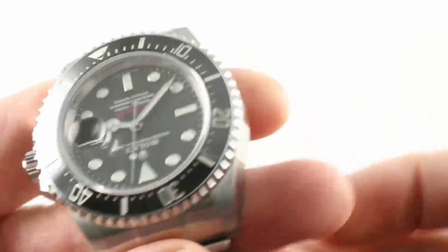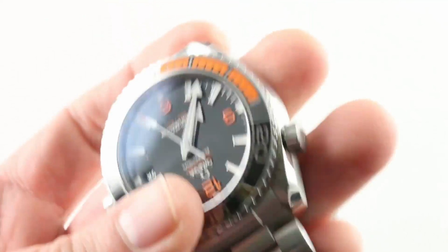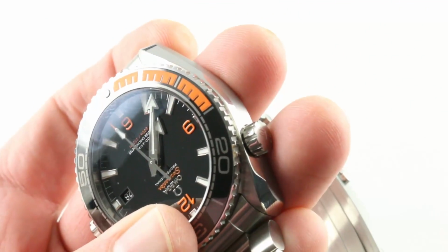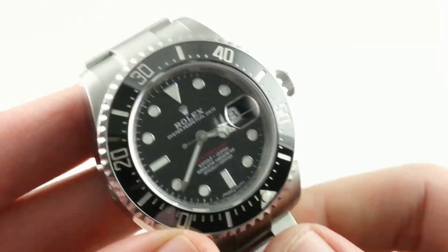Let's also talk about the advantage of the helium escape valve. Here, flush to the case and automatic activation. On the Omega, for some incomprehensible reason, the thing looks like a little bit of a tumor or the eye of a potato. I'm not a fan of that setup. I am a fan of this setup.